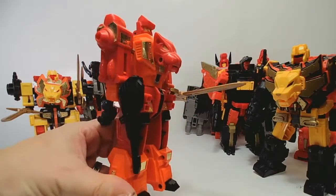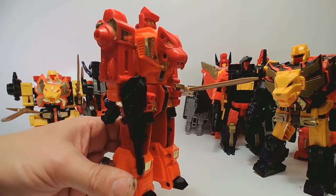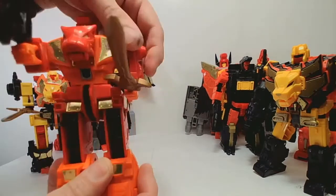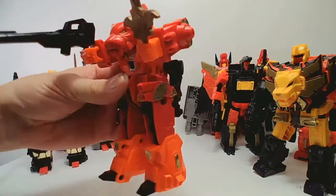Now, that being said, he is probably one of the nicest Gen 1 Wave 3? Would that be Wave 3 toys? Wave 3. '86 Wave 3. Yeah, he's got a nice robot mode. He comes with the sword and the gun.